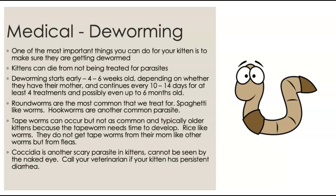Roundworms are the most common that we treat for, and they're kind of gross. They're spaghetti-like. Hookworms are another common parasite. Tapeworms can occur. They're not as common. They're typically in older kittens because the tapeworm needs time to develop, so you don't necessarily see them. But they look like rice in their poop. And if you do see that, you're going to want to call your veterinarian because it's a very easy treatment, but they can suck the life out of them. So you want to get that treated right away. They do get tapeworms from fleas, not their mom.